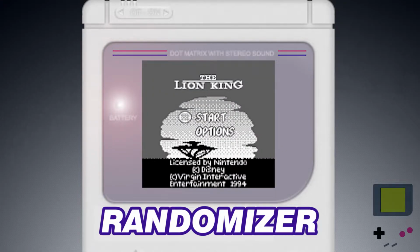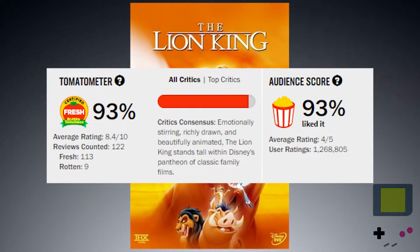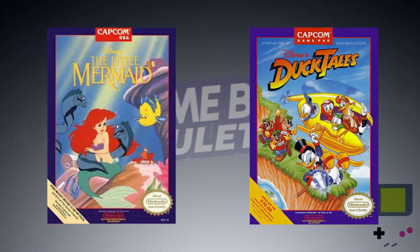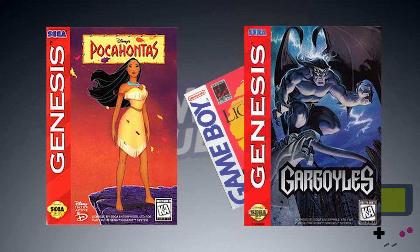The Lion King, and a hearty Hakuna Matata to you too. The Lion King is still considered one of Disney's best animated movies, and was an integral part of the Disney Renaissance, and with every one of those movies there came a game. Some of these were made by Capcom and led to some pretty amazing games, but ones not under Capcom were hit and miss, and Lion King was one of those non-Capcom games.